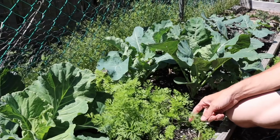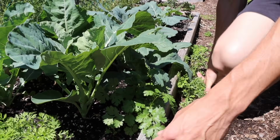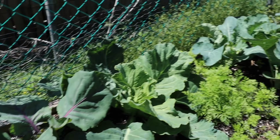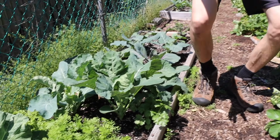I've got carrots planted in here too, so we make sure we've got a number of different things planted together, and we've got some companion plants, like the cilantro. These herbs like cilantro and the rosemary grow well with the brassicas. We also have some beans and stuff coming up too. So things are doing real well. Soon we'll be getting some cabbages and stuff, and I love fresh cabbages.